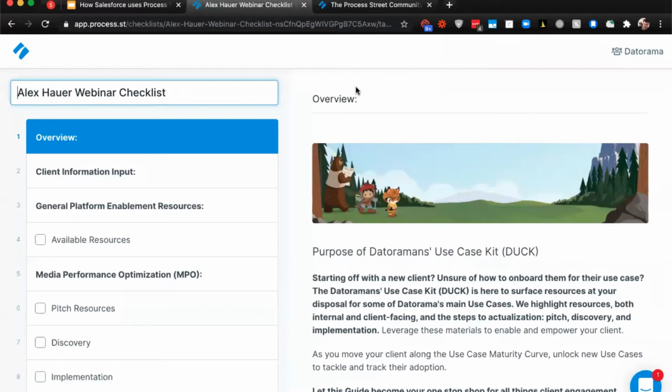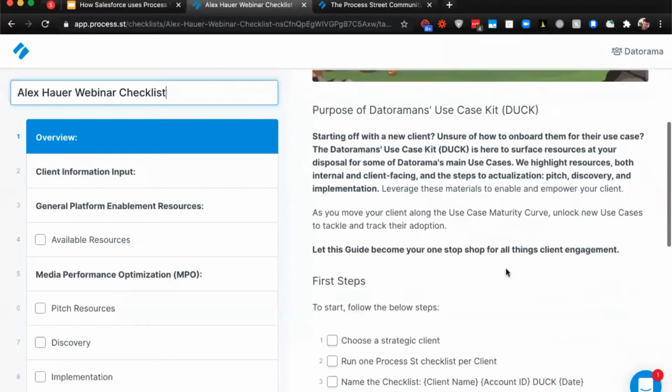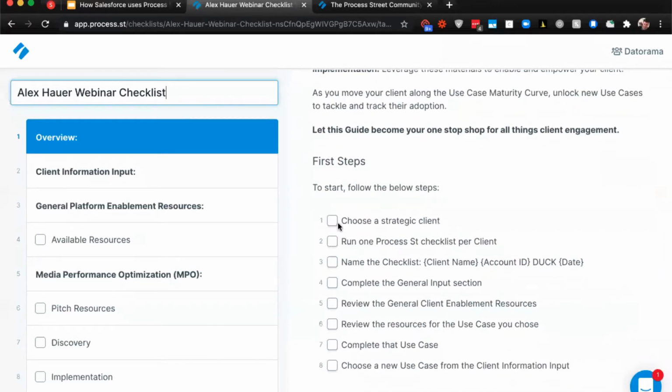So this is one of the key benefits that we found of Process Street, is that it really acts as a system of record. But I'm getting way ahead of myself. Let's take a step back and see how we actually use this checklist. So I come in here, I get an overview of what this template or checklist occurs, and I can start taking actions immediately. The good thing about Process Street is it's dynamic.